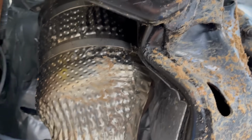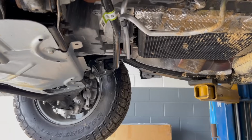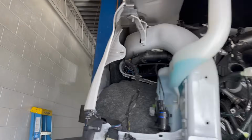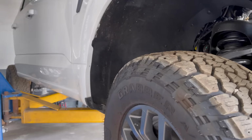And look how close it is to that catalytic converter. That is crazy. It's almost touching. So that's gonna be pretty fun to take off. But other than that, I'm looking forward to getting this thing stripped down, take everything off. I mean, we probably have to take off this fender right here also, because there might be a couple of plugs under there. And then just disconnect the cab, lift it off, and roll it out.